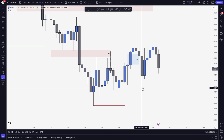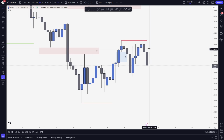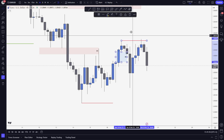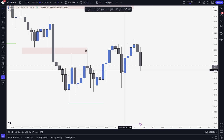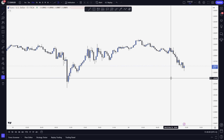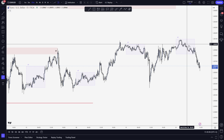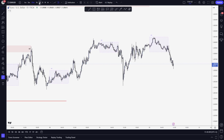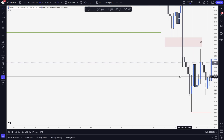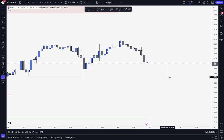We took it out on Tuesday, and then we massively retraced all the way back up, taking Monday's high as well. And what we are doing right now is we're back into the range. So currently EU, honestly, doesn't make any sense to me. If you're not some sort of scalper, trading, for example, that previous daily high and then looking to take a short trade from here, I don't really see any trending conditions right here. So definitely I'm stepping away from EU right now.